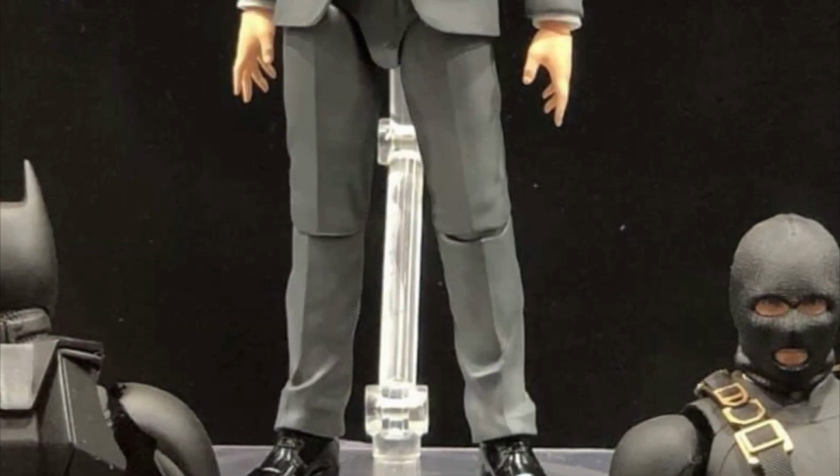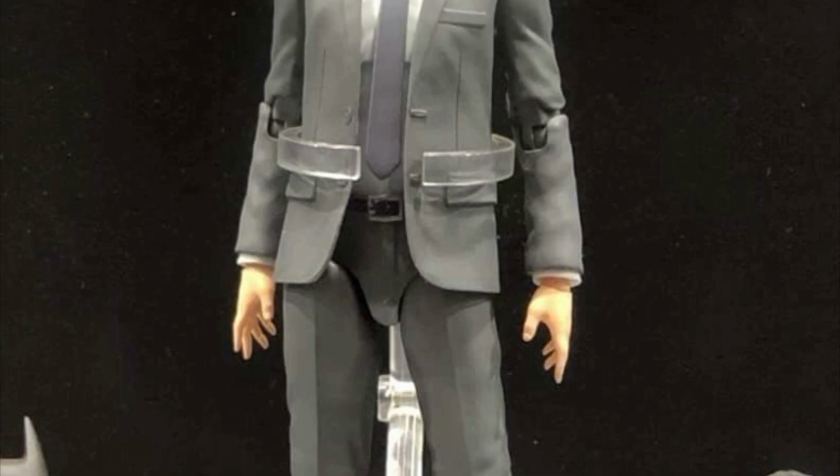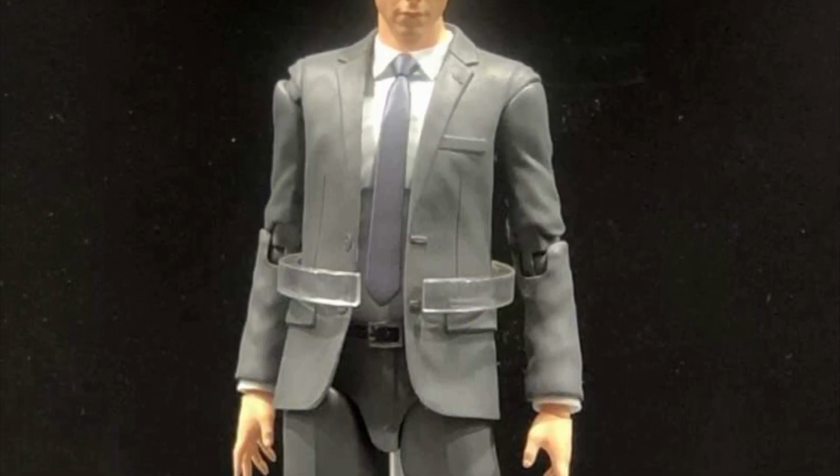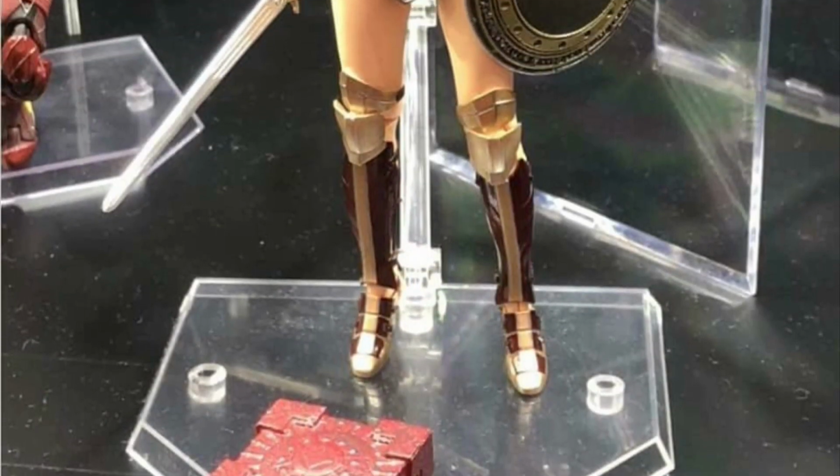And then next here for their Dark Knight Trilogy, we do have their Christian Bale Bruce Wayne on display, which also looks great, but I did pass on that. Also, can't wait for Two-Face and the cop version Joker, though. And now for Mafex's Justice League stuff.